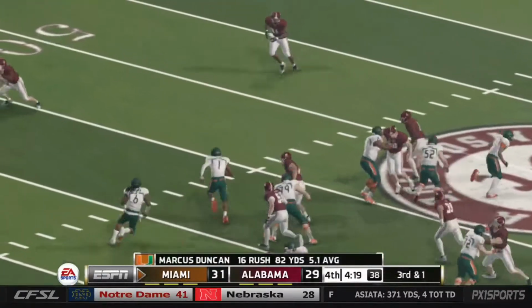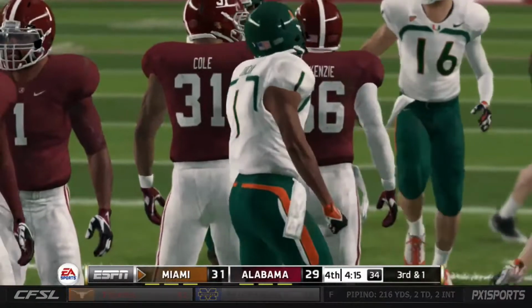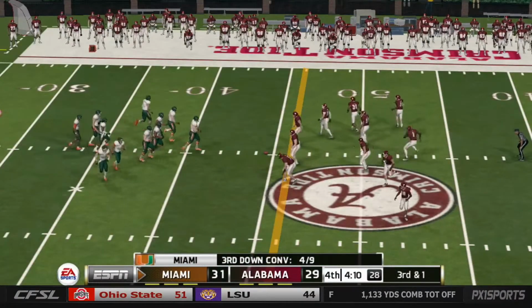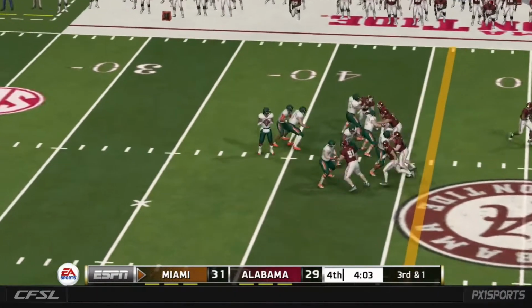3rd and 1. This is a big 3rd down for Alabama. Do they have to make the stop right here? No, but they'd love to make it, get the ball back, give themselves some time. Well, and there's also no guarantee what you're going to do on offense, although they have scored on their last 4 drives, 3 of them touchdowns for Alabama. 3rd and 1 here from the 45.